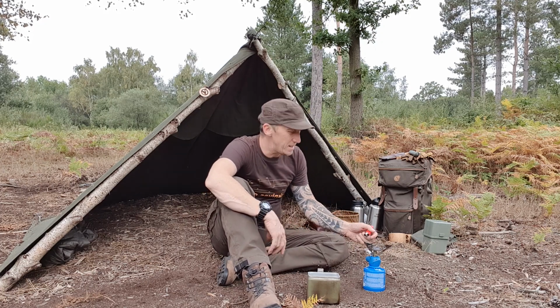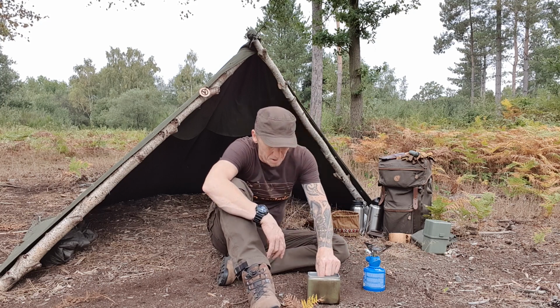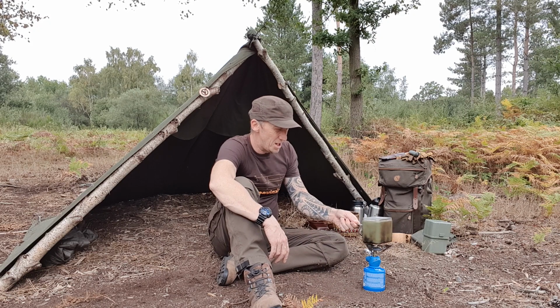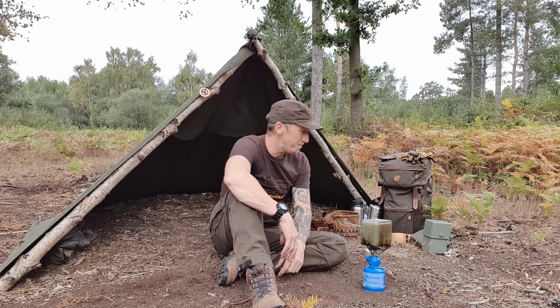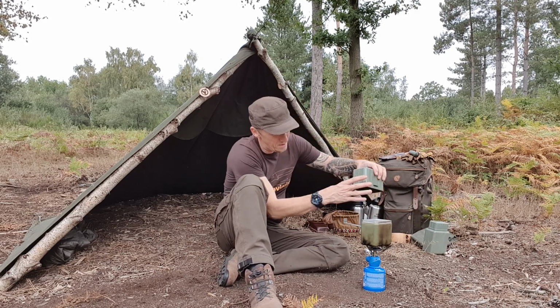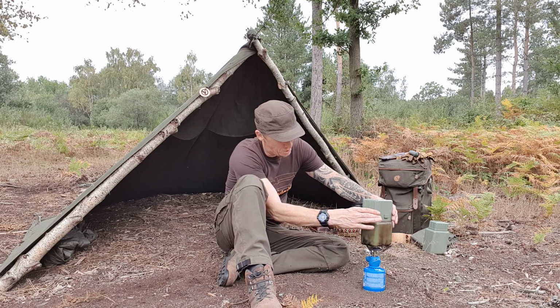And again, the camping gas stove. Do you know what? I've used camping gas for over 20 odd years. It's something that I absolutely love. And I just don't see the need to change. So let's pop that on there. Absolutely brilliant. Are we safe enough to put this on top? I guess that's not going to get too hot.